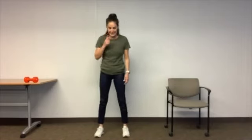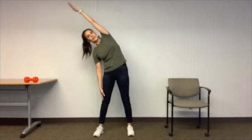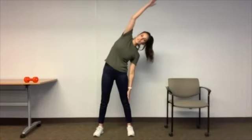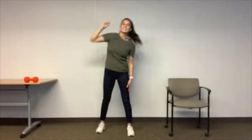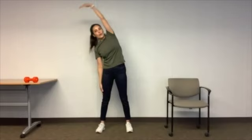So for those in stance, you're going to take a nice wide base of support. If you're sitting in your chair, do the same thing. You're going to reach one arm up and over as the other arm slides down your leg. You're going to go as far as you can. You're going to come back up to the center, and we're just going to switch, alternating side to side. So I'm going to have you go at your own pace.